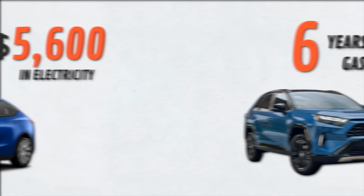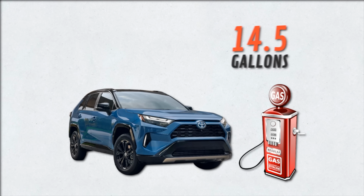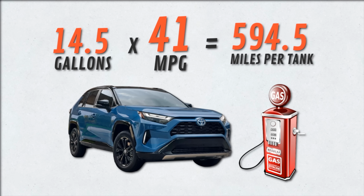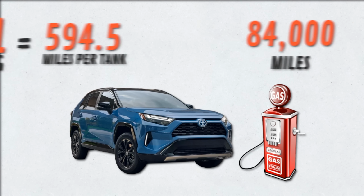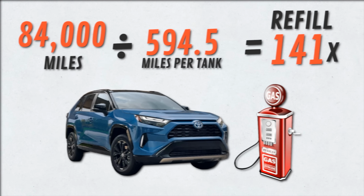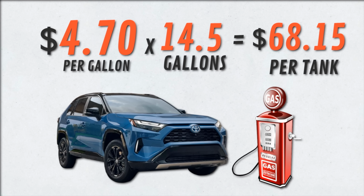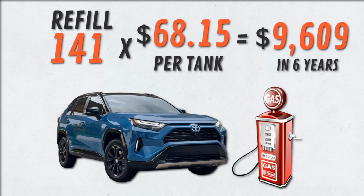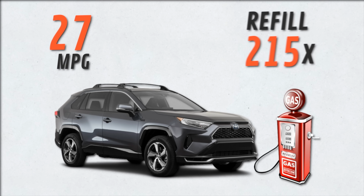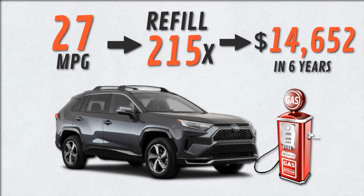On the other hand, what's the gas cost for 6 years if you drive a RAV4 Hybrid? Well, the full tank can hold 14.5 gallons, and the hybrid does 41 miles per gallon in the city. So you get 594.5 miles on the full tank. So if you're driving that same 84,000 miles over 6 years, you'll refill the tank about 141 times. Previously, we assumed gas will rise to $4.70 a gallon, so a full tank will cost you $68.15. That means you'll pay $9,609 in gasoline costs over 6 years. But if you drive a gas-powered RAV4 instead, that gets 27 miles a gallon in the city. So we're talking $14,652 in gasoline cost over 6 years.